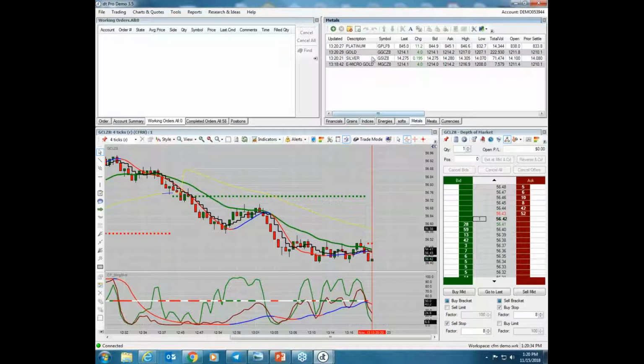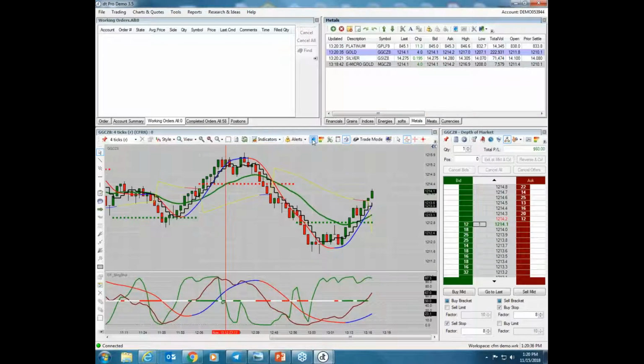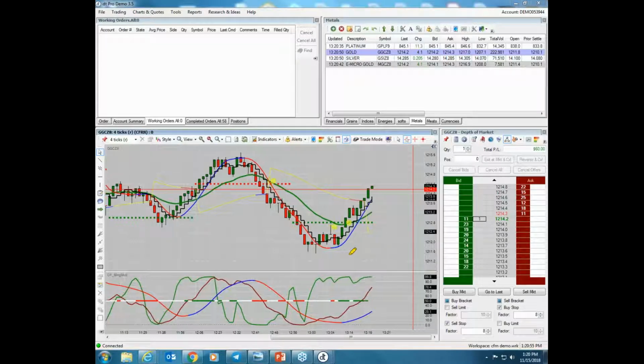All right, let's go to the metals. Let's go to gold. So here, we had the bearish cross. That was step number one. At some point, we expect the market to gravitate toward the BBC. Didn't quite get there on that one. It certainly got here.